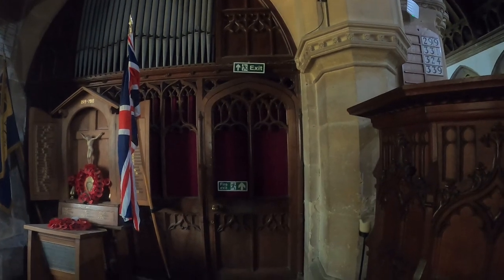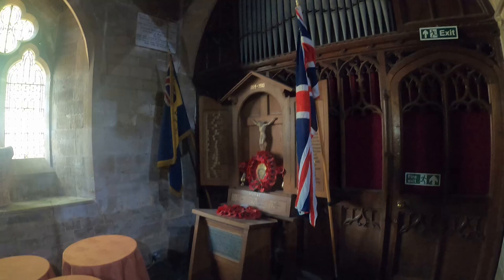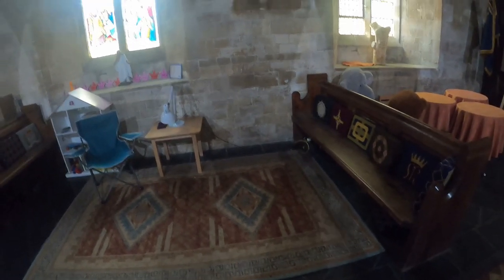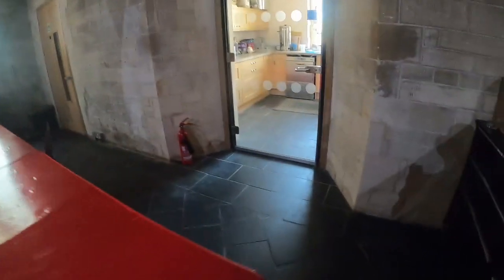This is the vestry. There's a memorial to the Great War. This is the kiddies' play area. But this is where normally the bunk bed will be put in. I have to pack it away, I have to lock it away in case we get visitors. Table for doing paperwork on or meals or whatever. This is the kitchen.